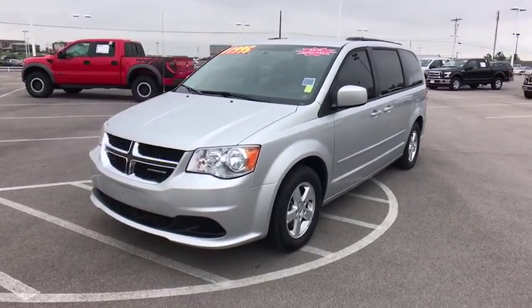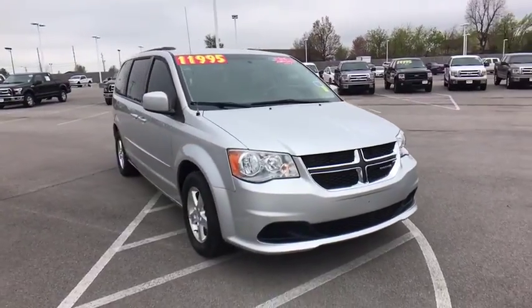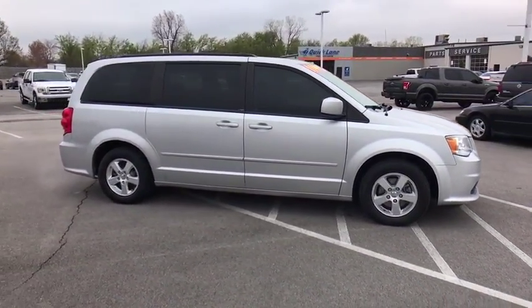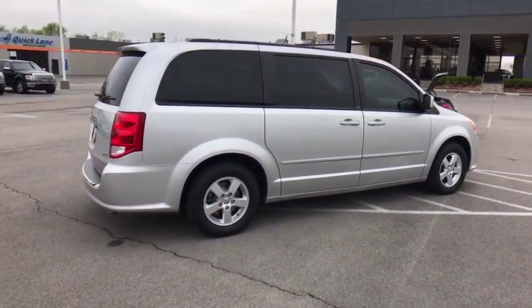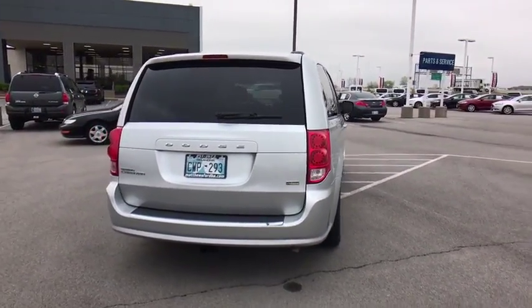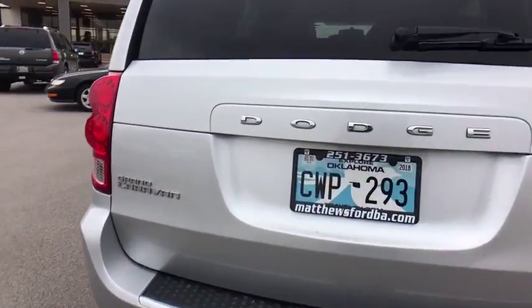2011 Dodge Grand Caravan. The Dodge Grand Caravan received the government's highest front and side crash rating of 5 stars. Its vast interior is widely praised, with an innovative seating arrangement, versatile cargo storage, and enough entertainment features to keep the kids entertained on road trips. This vehicle has less than 100,000 miles.